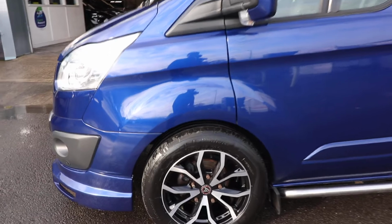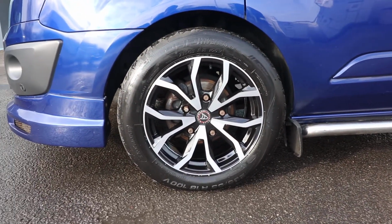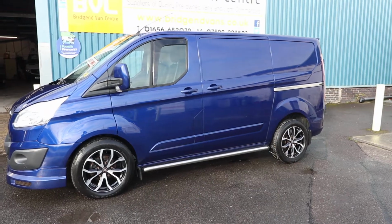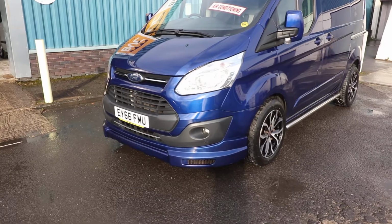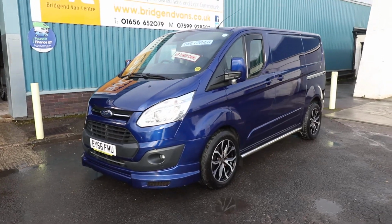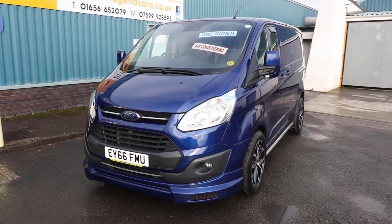If we start at the front, we have the 18-inch Wolf Race Assassin alloy wheels. These have just been refurbished when they came into stock with us, so these wheels are literally like brand new. We have got the chrome sidebars. We've also got the very nice front splitter, all in the body colour, which I think you'll agree really does set the van off when you look at it from this angle here with that splitter, the wheels and the sidebars. It really does make a massive difference.